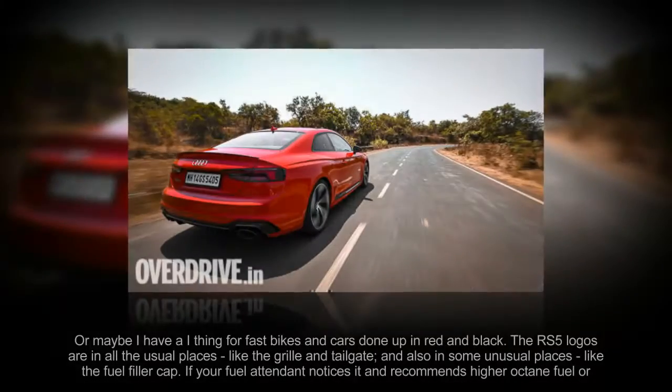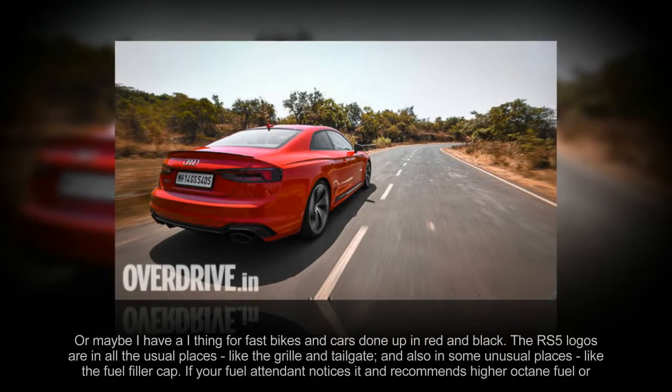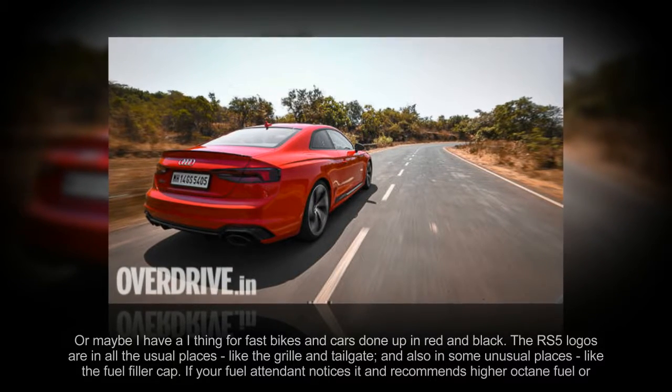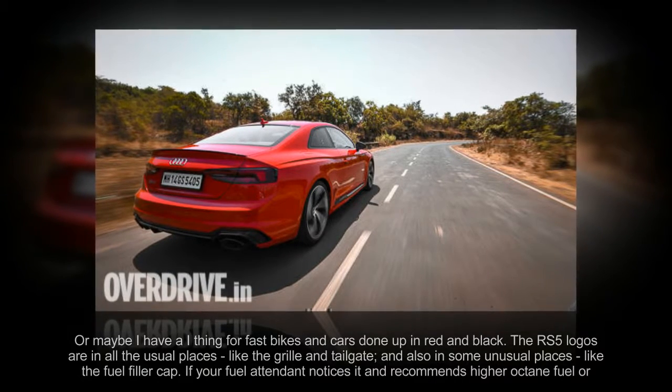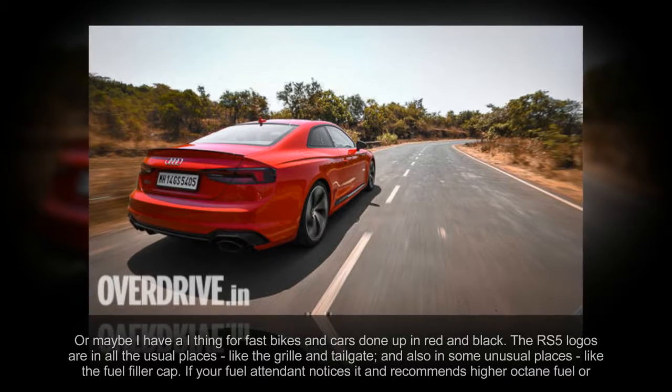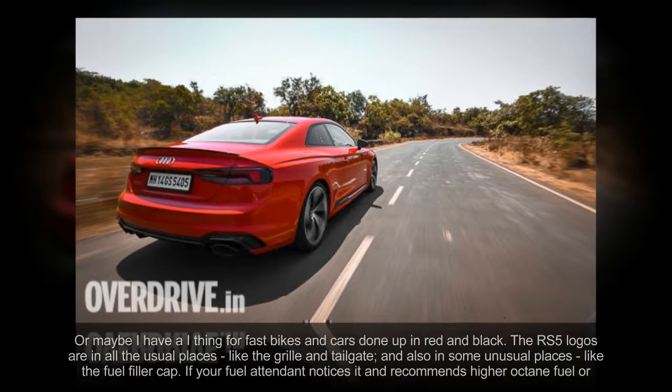Or maybe I have an eye thing for fast bikes and cars done up in red and black. The RS5 logos are in all the usual places, like the grille and tailgate. And also in some unusual places, like the fuel filler cap. If your fuel attendant notices it and recommends higher octane fuel or supplements, tip him well.